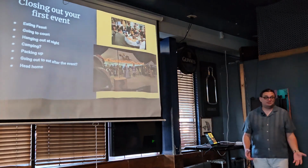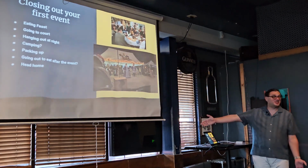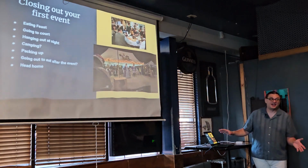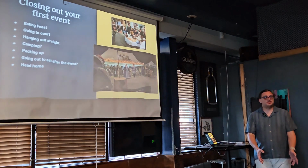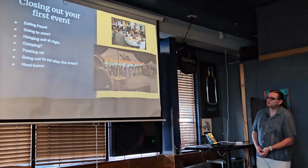If you're camping, make sure you're ready at this point. It's nighttime. Do you know where your tent is and can you get there in the dark? Have you set it up yet? Is all of your stuff in it? Collect all of your things, get them to your campsite, make sure you're ready to get up in the morning.